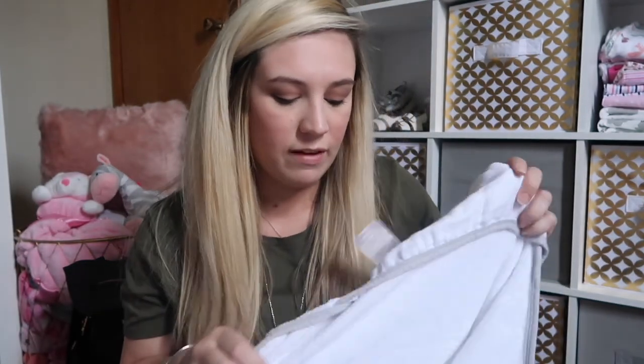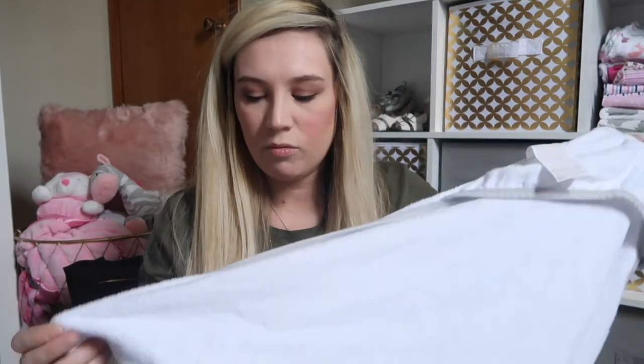You're gonna want towels, obviously. This one I like, it's a little thicker, but I do have a couple that are thin, and right when I lay her down, her body's wet obviously, and I feel like the towel just gets soaked, and then she's cold and she's crying and I feel really bad. So if you want to put these on your registry or if you're buying for someone, try to find ones that are thicker, you know what I'm saying?